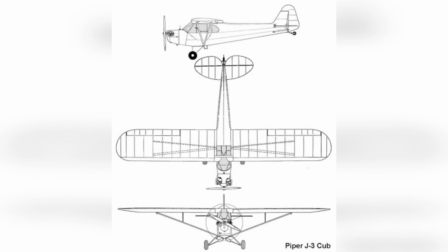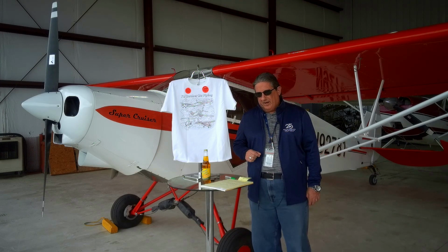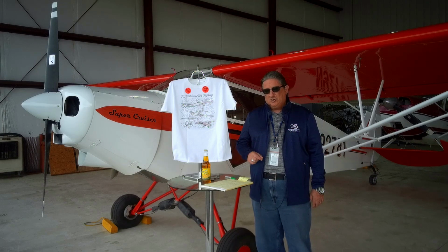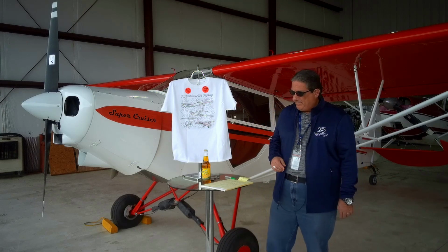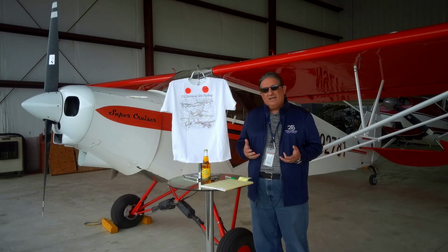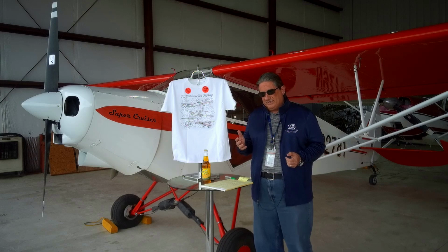Greg can throw up a plan view of the Piper J-3. A Piper Aircraft Company is a derivative of Taylor Aircraft, and that started in 1927, if you can believe that. They turned to the name Piper in 1935, and then this, the iconic J-3, the Piper Cub, was built from 1938 to 1947.